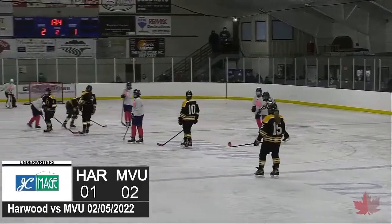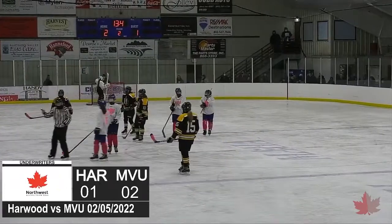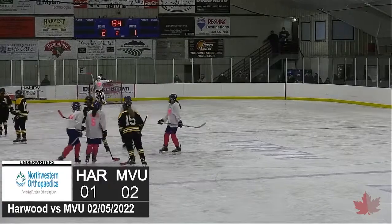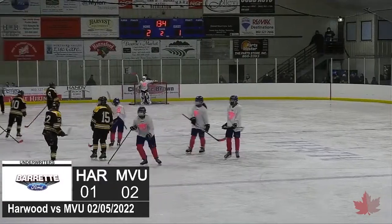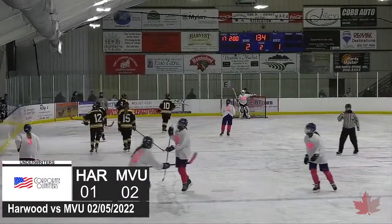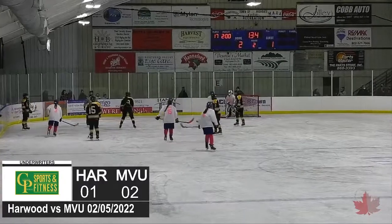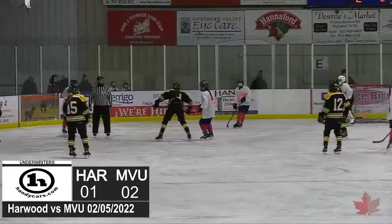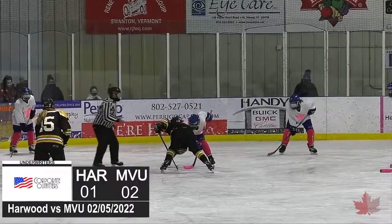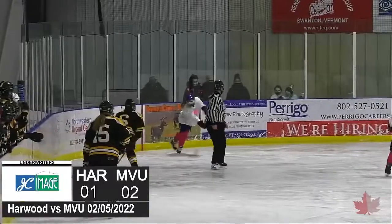MVU's gonna get a penalty here. And Harwood's gonna go on the power play. McClellan's gonna go to the box. So Harwood's gonna get an opportunity with 13 seconds left. So this is the time for Harwood here with 13 seconds left here in the second period. It would be big for Harwood to put one in the back of the net and go into the dressing room 2-2. And at 13 seconds, you win the draw here, you create an opportunity. It is well feasible to even up the score here.